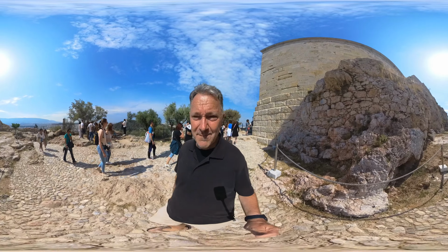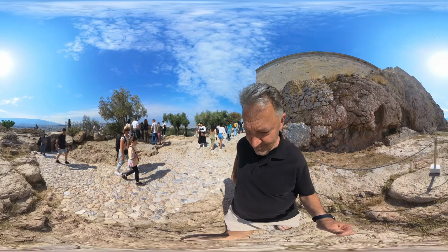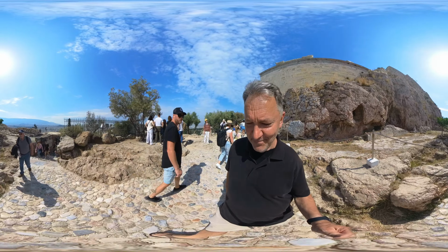Okay, so this is the south slope. This is coming down actually exactly the same way I came up this morning. So this is less eventful than the top, but yeah, some pretty cool stuff. You see my green umbrella.